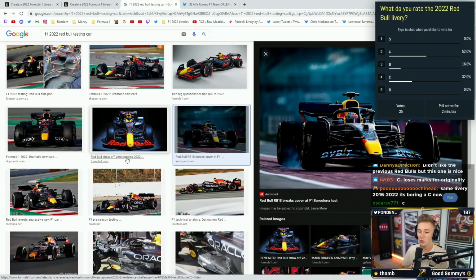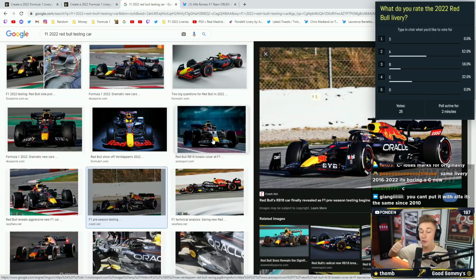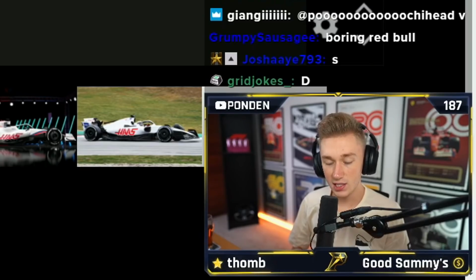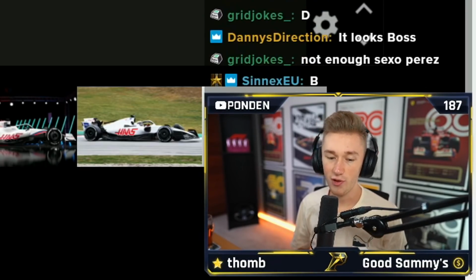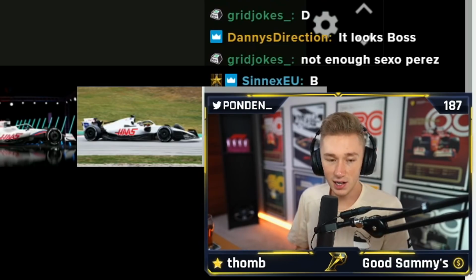It looks so dominant. Like, look at that. I don't know how the livery changes so much, once the cars come out in real life, but also just on the shape of the car. And yeah, sticking to my usual feeling about the Red Bull livery, I do have to admit, because Red Bull has done this livery for 5-6 years now, it's the same thing, just essentially placed on the new cars. It does get a little bit boring.